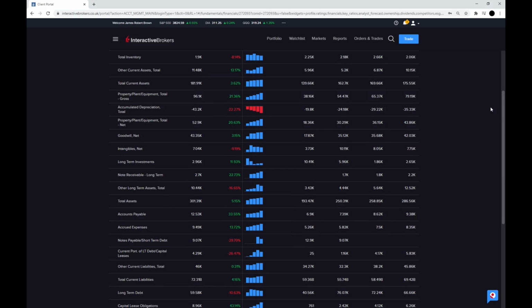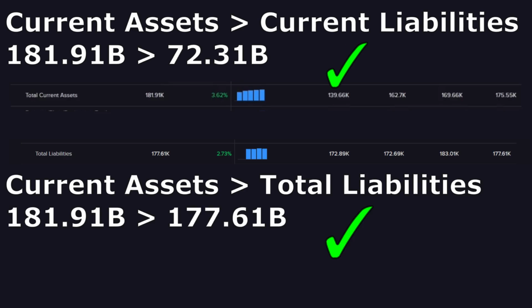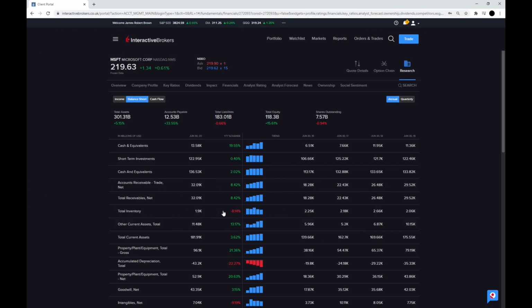As you can see, the total current assets of Microsoft are 181 billion, whereas the total current liabilities are 72 billion. This is a massive check as they can pay off all of their current debts with their current assets. But let's also check what their total liabilities are. The total liabilities of Microsoft are 183 billion, so they can almost pay off their complete liabilities, all of their debt, with their current assets available. This is a massive, massive check in the market.